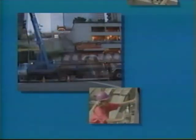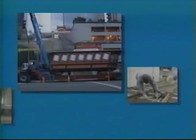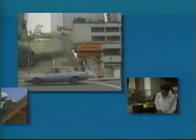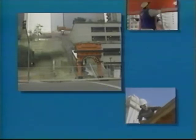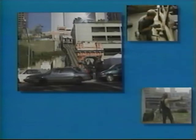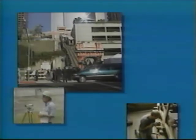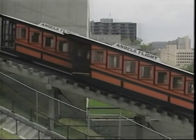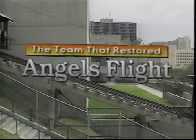This is a story about preservation of Los Angeles history, a story about citizens caring about a landmark and enforcing the city's promise to bring it back. And it's a story about professional historic restoration. Architects, engineers, preservationists, construction contractors and subcontractors, and skilled craftspeople who came together to form a unique team. The team that restored Angel's Flight.